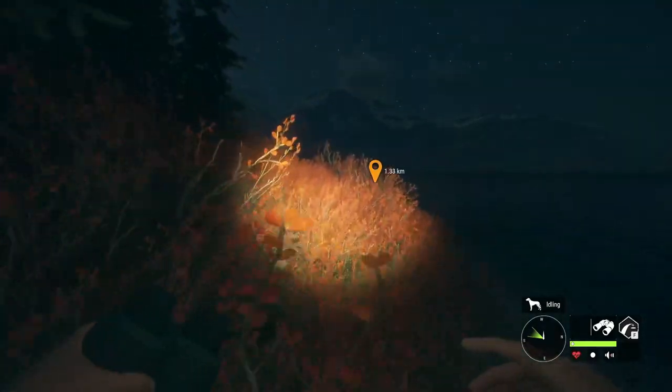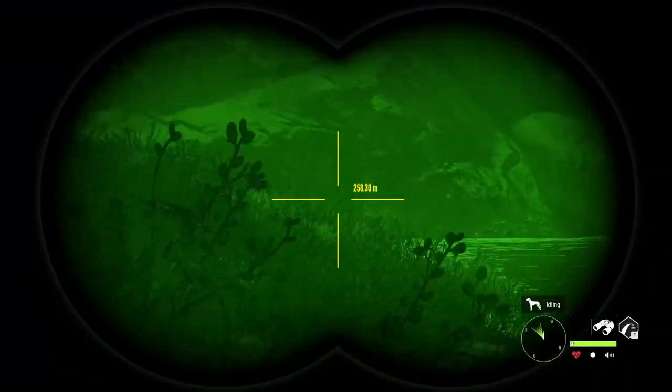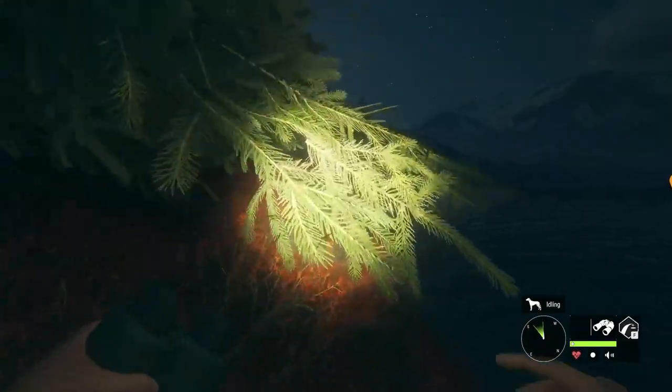Now, another thing that you're really gonna need when you're hunting gray wolves is the Gen 0 night vision binoculars, and you'll find those in the high-tech hunting pack. I don't use the scope as much, but the binoculars are an essential part of this hunt. You're gonna need them in the dark.